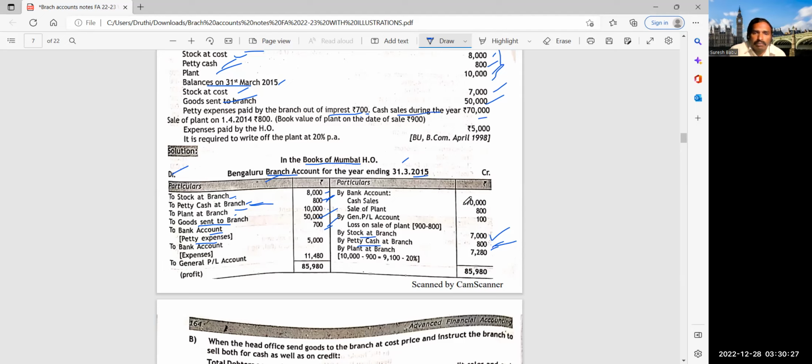Cash sales during the year 70,000 rupees, by bank account, cash sales 70,000 on the credit side. Sale of plant on 1/4/2014, 800. Remember, at the beginning of the year itself, there is a sale of plant for 800 rupees. Book value of the plant on the date of sale is 900 rupees. Remember, 900 is the plant value which has been sold for 800 rupees, meaning there is a loss of 100 rupees, which you need to record here. General profit and loss account, loss on sale of plant, because cost was 900, sold for 800. So the real difference is 100 rupees.